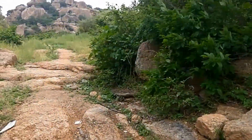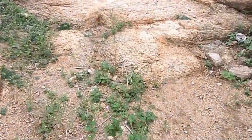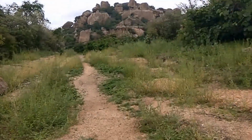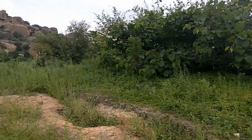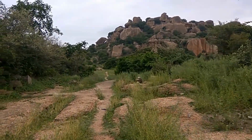This place looks very empty and lonely right now, and I cannot see any people visiting this place. I saw only 3 or 4 people coming back when I was going in, and that's all.